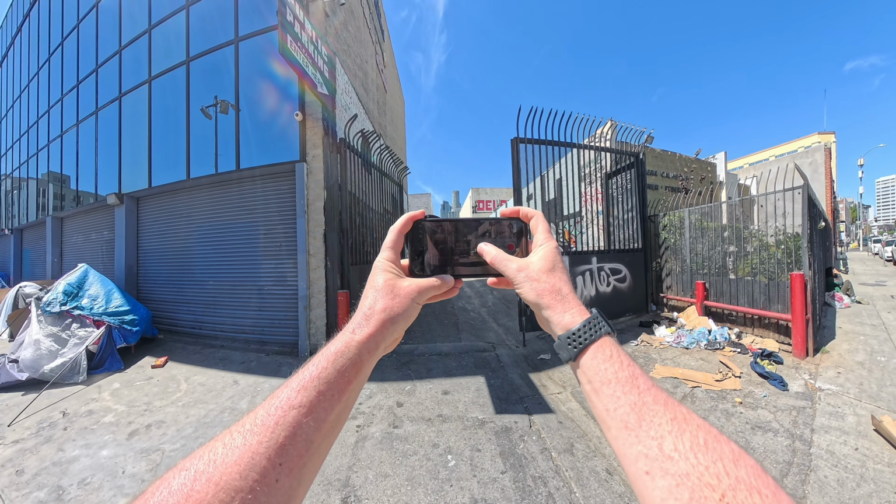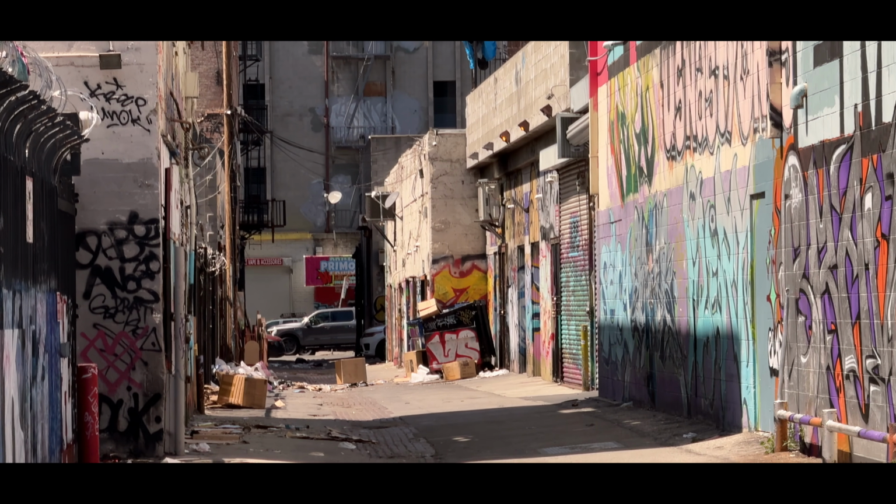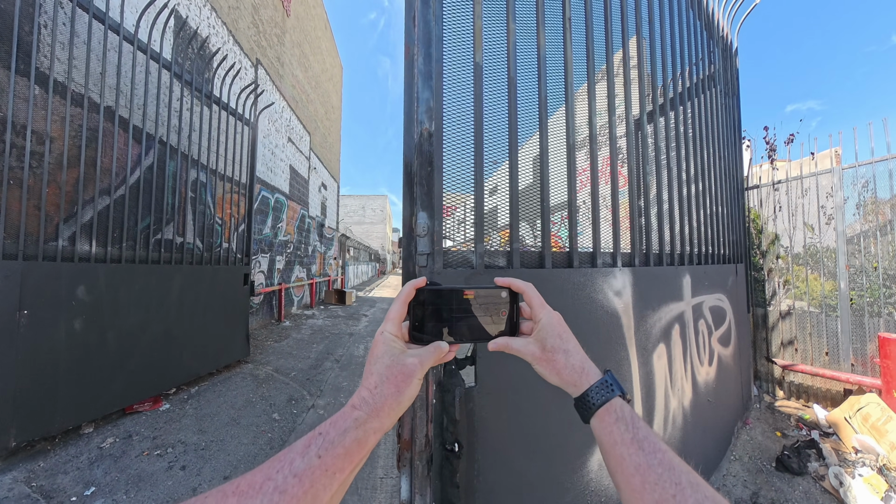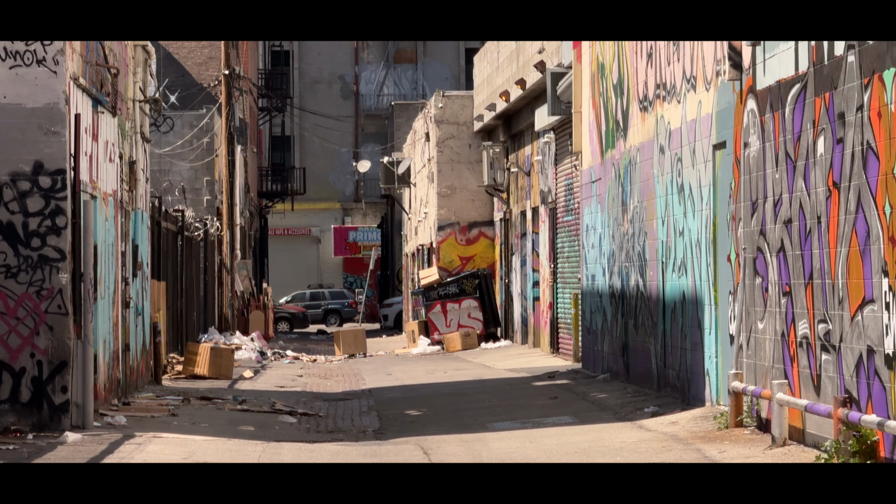Well, I was looking for a gritty back alley and I have found one. Look at this thing, covered in graffiti and rubbish. Makes for an interesting shot though. I'm going to get some static shots as well as a reveal, again giving me plenty of options in the final edit.